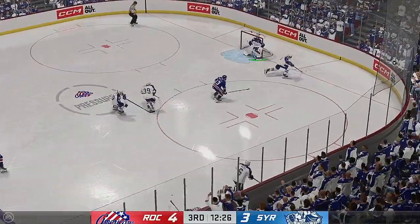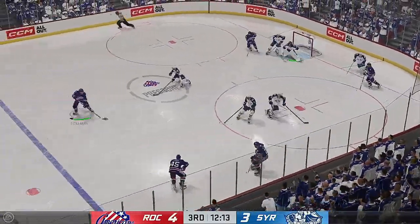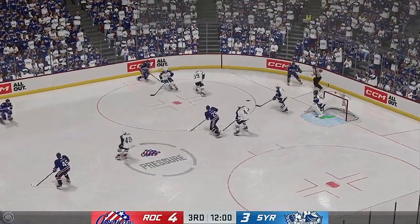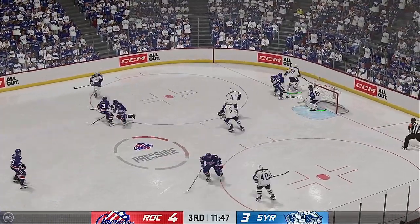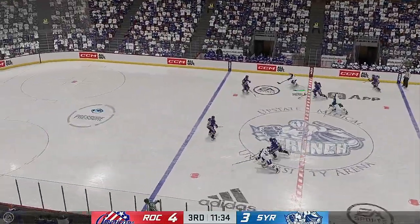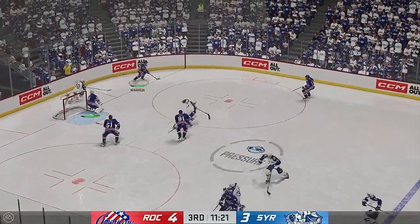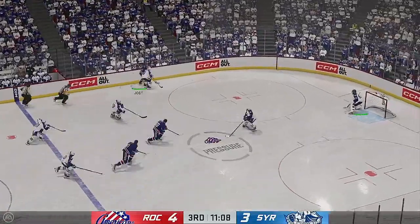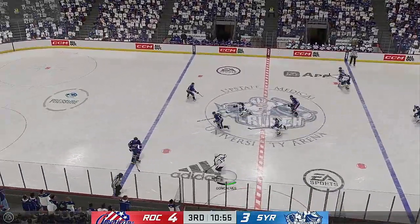Smart read by the defender to come up with it. Strong defensive effort. Looks to set up at the point now. Blocked by the defender. Nice play. There's a shot! Makes the glove stop! Syracuse gets a hold of it. Receives the pass. Syracuse brings the puck in from center. Shot! Blocked in front. Dishes it to Jost. The Americans looking against the half wall. Huge steal at his own end.